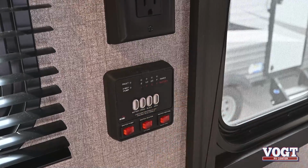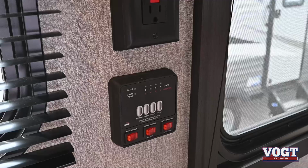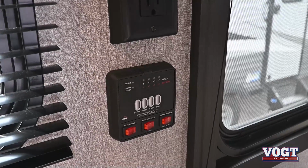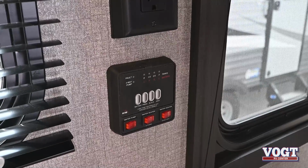So through those buttons, you can figure out your tank levels, your battery levels at any point while you're getting ready to go on your trip or home, if you want to put it in storage and make sure those tanks are empty, because you always want to have empty tanks when you're home.